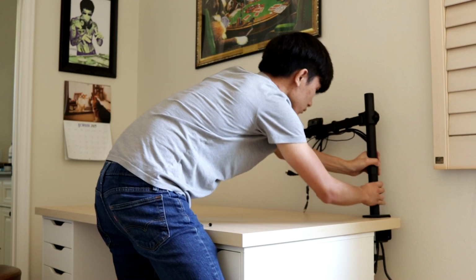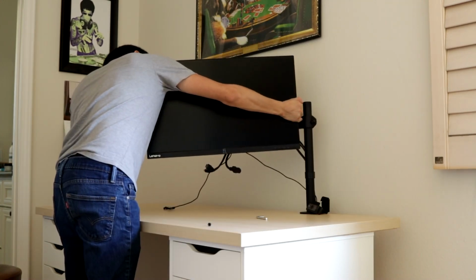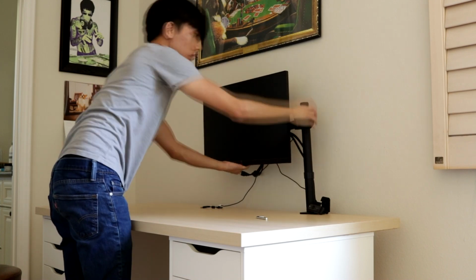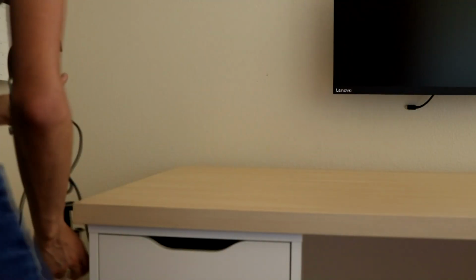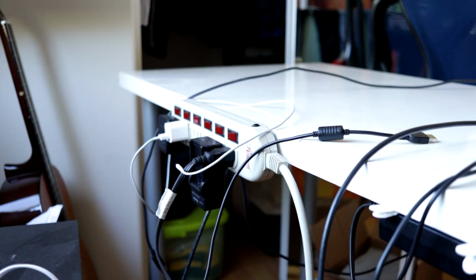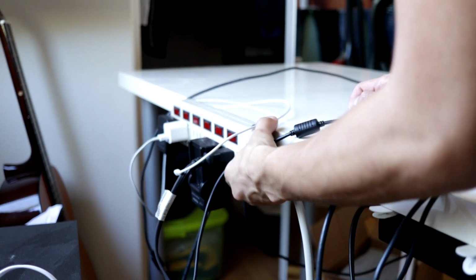And then I put it approximately where I thought it was supposed to be, put the monitor back on, and then afterwards I was able to center it more easily using the pieces of tape that I put on the monitor and the desk. And after it was centered, I decided to move on to the mic arm that I had on the other desk. I simply unclamped that and then found out where I wanted to put it on the new desk and attached it there. The next step was to take the power strip that was attached to the back of my old desk and then bring it to the new desk.